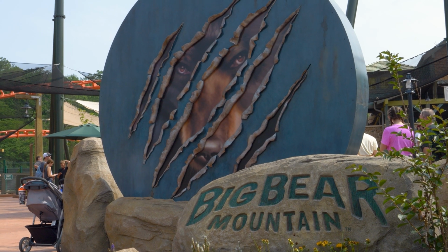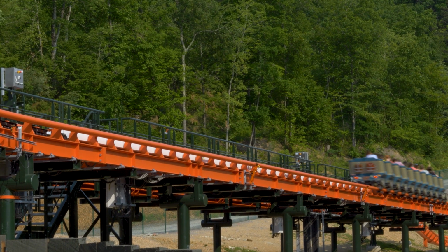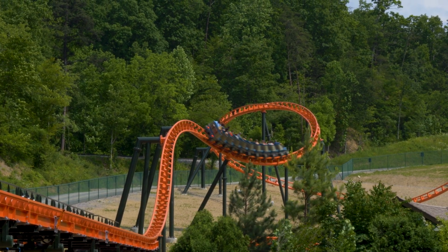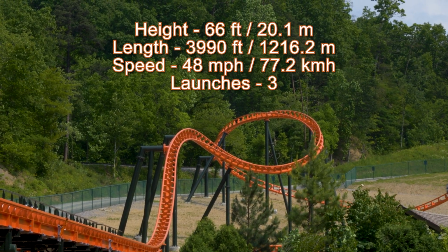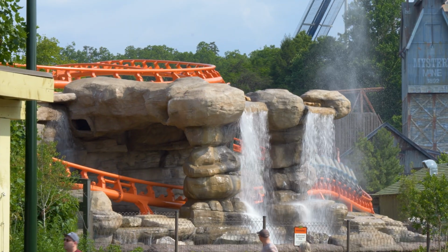Dollywood, just a short couple weeks ago, opened to the public what could very well be the best family roller coaster outside of Disney or Universal. Big Bear Mountain is a multi-launching family roller coaster built by Vekoma. The ride stats include 66-foot height, 48-mile-per-hour top speed, and 3,990 feet of track, making this the longest roller coaster at Dollywood.